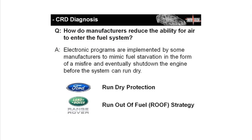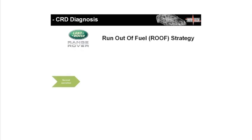Some manufacturers are programming their PCM software to induce an engine misfire or even engine shutdown when the fuel level is low to protect the pump from running dry. After all, diesel is what lubricates the pump. Ford's programming is called run dry protection, and Land Rover Range Rover calls theirs run out of fuel, or ROOF, strategy. How does ROOF strategy work?